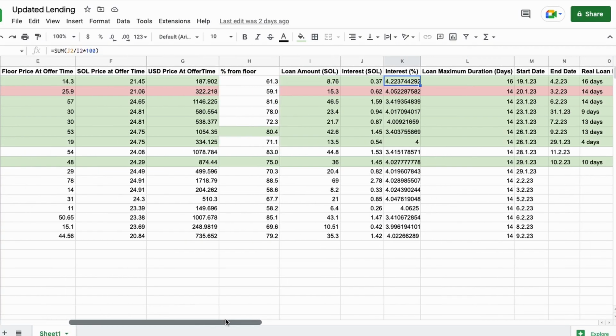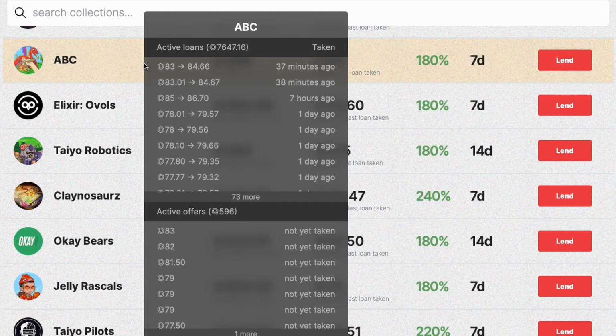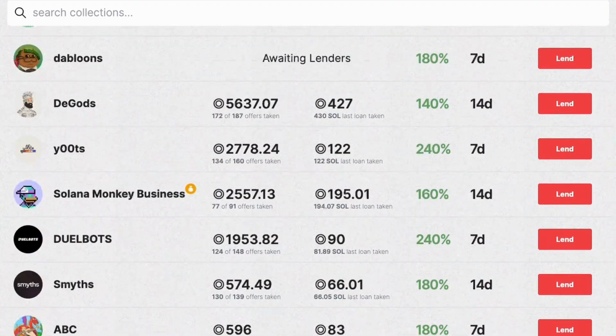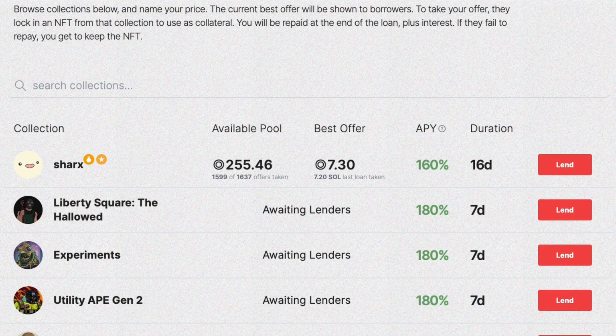The other thing that's pretty good is if they pay you back early. You can see here the real loan duration. Some people will take a 14-day loan but pay you back after 4 days. Most of the time, they'll push it to the full 14 days, the full 16 days. This one did 9, 13, 13, 4. Most of the time, they're going to drag you out for the whole duration because they want to get their loan's worth and protect their NFT in case it goes up or down. But that said, you can still make money and get paid the full loan amount even if they pay you back after 2 days.